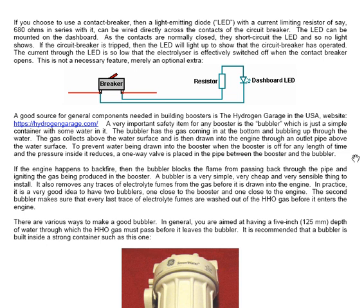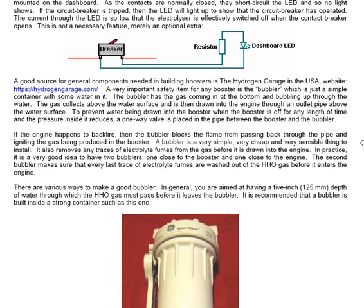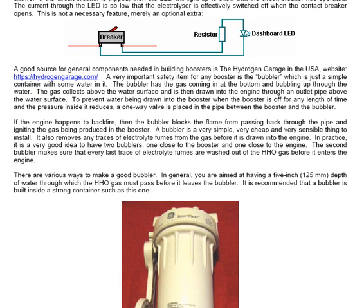A good source for general components needed in building boosters and electrolyzers is the Hydrogen Garage in the USA. Its website is https://hydrogengarage.com.